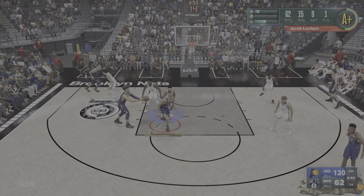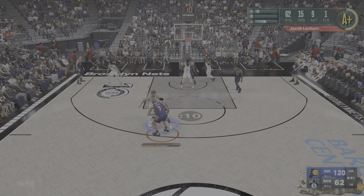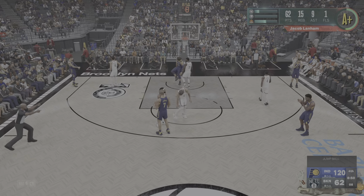Passes to Nwora. Harris on the double team. And wrestling for it there, but no one has possession. We'll have a jump ball.